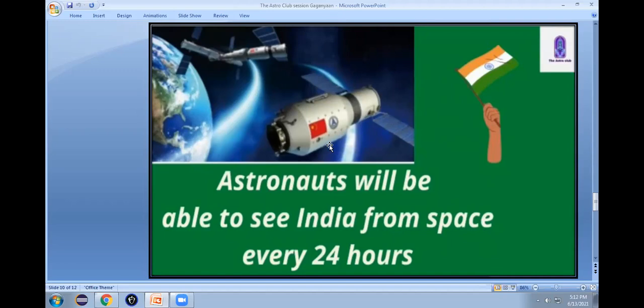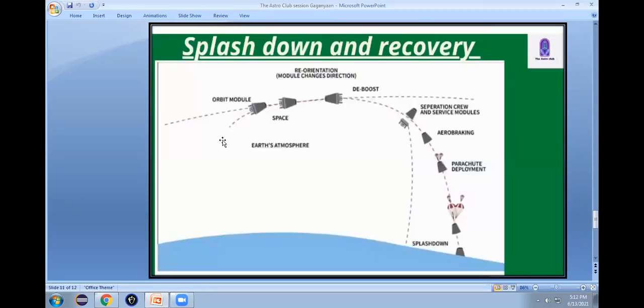So far we have talked about the Gaganyaan mission and some of the important points related to that. But now let's talk about how the mission will return back to Earth. Normally, sending a mission from Earth into space is much easier when compared to bringing it back to Earth. So Gaganyaan is not a one-way ticket like Chandrayaan and Mangalyaan. This mission will return back to the surface of Earth, and this process involves a lot of complex technology. Now we are going to talk about the technology involved behind this process.